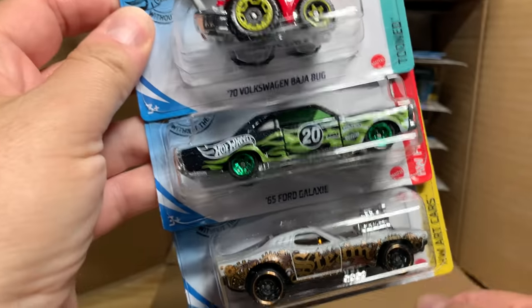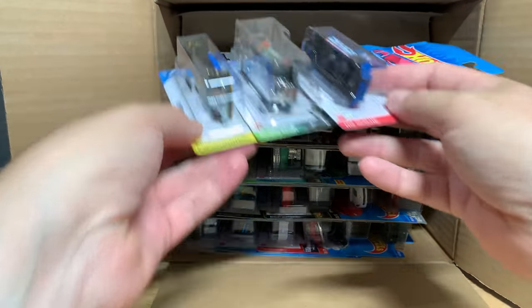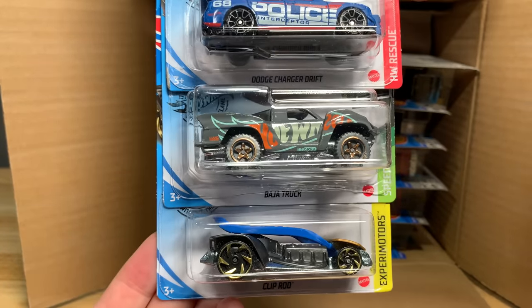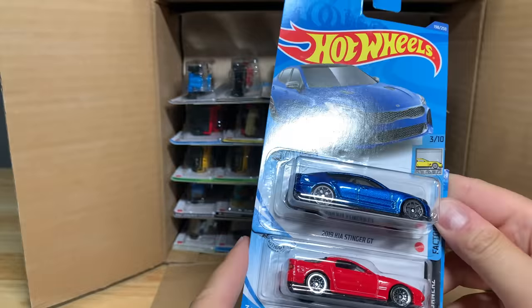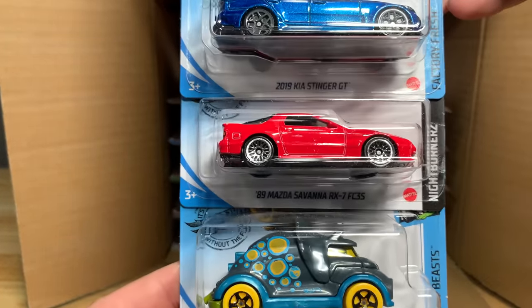It looks very similar to the regular. And then, of course, the Roger Dodger. All right, let's start working through these. We can do this pretty quickly. Dodge Charger Drift Police Car, Baja Truck, and the Clip Rod. I don't think, when I got this case from Mattel, I can't remember if the regular Treasure Hunt was in here. Kia Stinger, holdover from the case before, but this is new to this case.